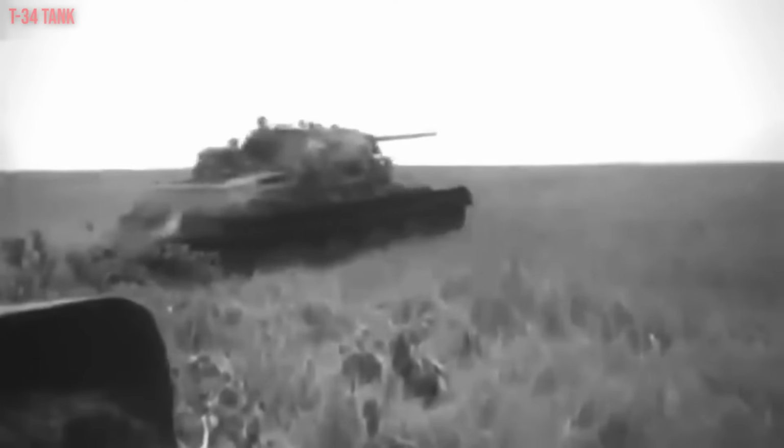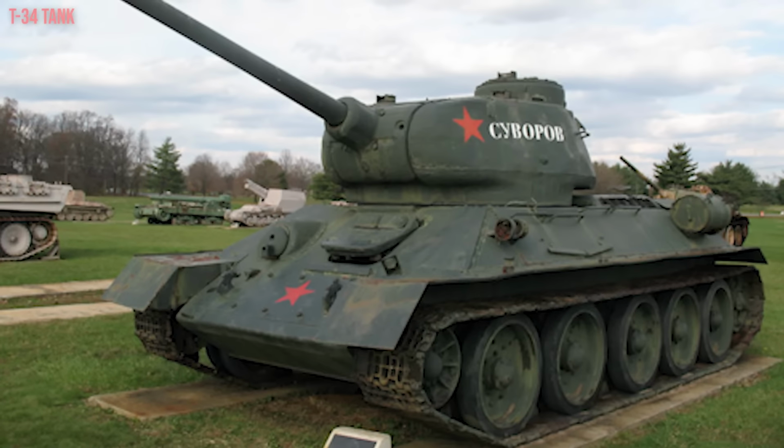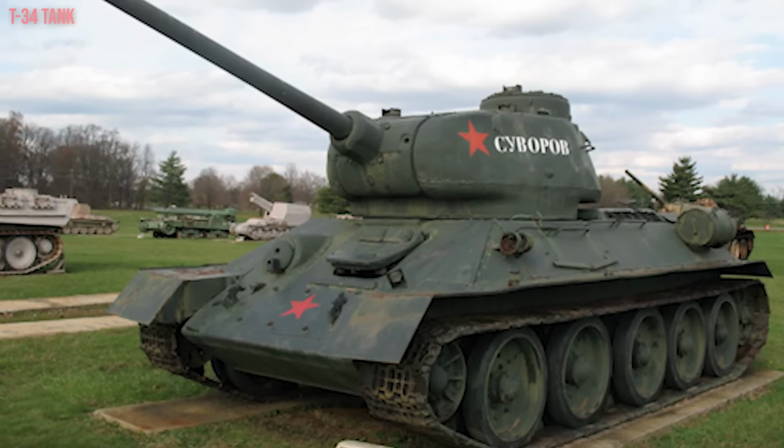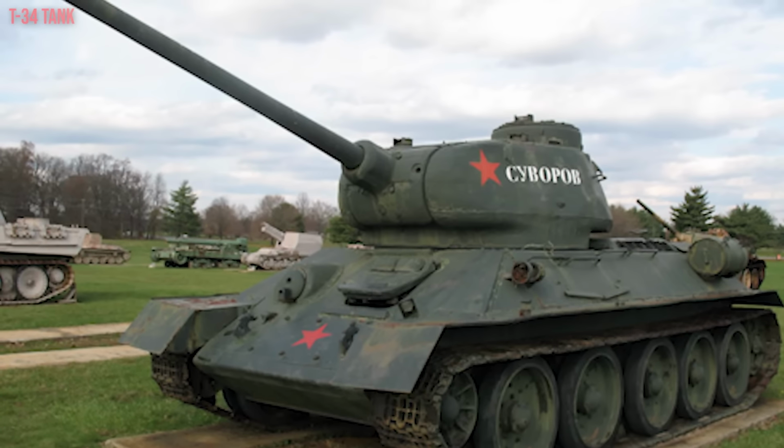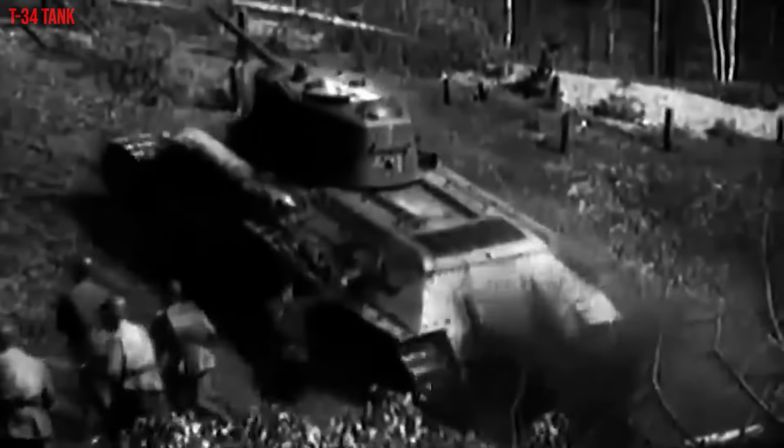Over the course of the war, a number of variations of the tank were developed, each with its own unique features and capabilities. One of the key strengths of the T-34 was its adaptability. The tank was designed to be a multi-purpose vehicle, and its various variants were used for a wide range of combat objectives. The T-34-85, introduced in 1944, was a later variant of the tank that was equipped with an even more powerful 85mm gun, making it even more deadly against German tanks.